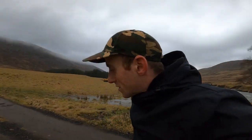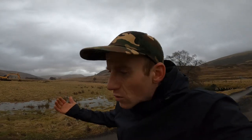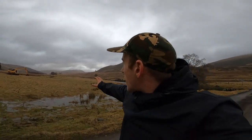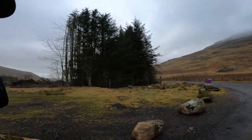This will take me back to the main road, and then I need to head back down that way to get to my car. So the adventure's still on. I didn't actually record much coming down that side because it was just so windy, and it was quite wide open, more like sheep grazing lands.